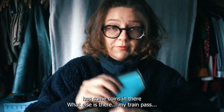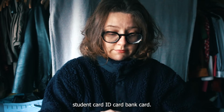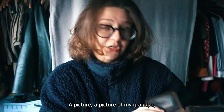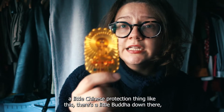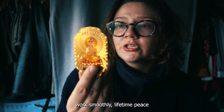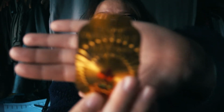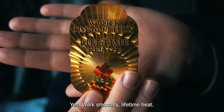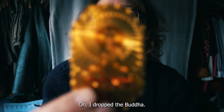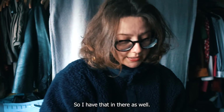What else is there? I have my train pass, student card, ID card, bank card. A picture of my grandpa. A little Chinese protection thing like this. There's a little Buddha on there. Work smoothly, lifetime peace. Oh, I dropped the Buddha. Oh, apologies, it's a bodhisattva. So I have that in there as well.